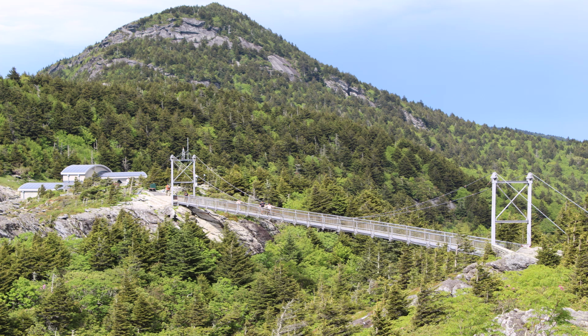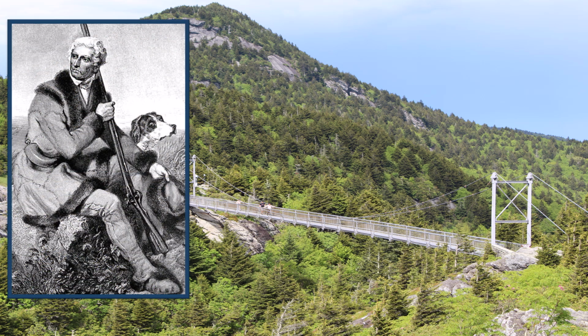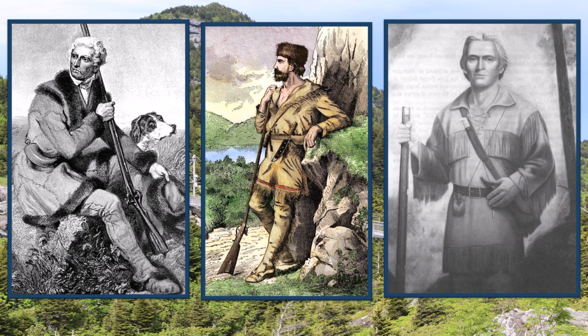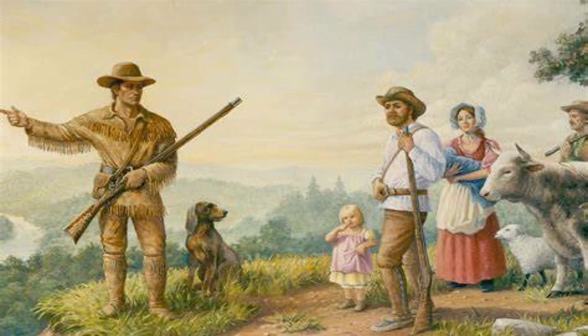Long before the bridge was built, early explorers were known to hunt on the mountain, including Daniel Boone. Daniel Boone was an American pioneer and frontiersman born in 1734. He is known for exploring and settling of Kentucky, as well as founding Boonesboro, one of the first English-speaking settlements west of the Appalachian Mountains.